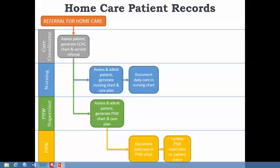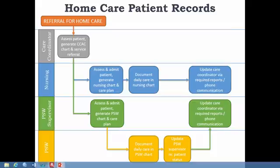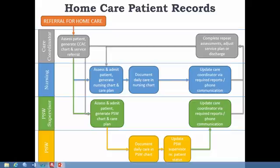At regular intervals, or if there is a change in status, the PSW will update the PSW supervisor about the status of the patient. And then the supervisor will update the care coordinator via the required reports, phone communication, those kinds of things. The nurse can update the care coordinator via the required reports and phone communication directly. And then the care coordinator uses that information, completes repeat assessments, adjusts the service plans, or discharges the patient. Then all that's fed back to those two services. So you can kind of see the loop and how communication happens here and how those records relate to each other. They're all kind of in parallel, but none of them are integrated.